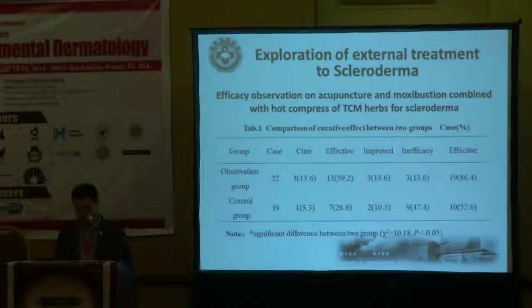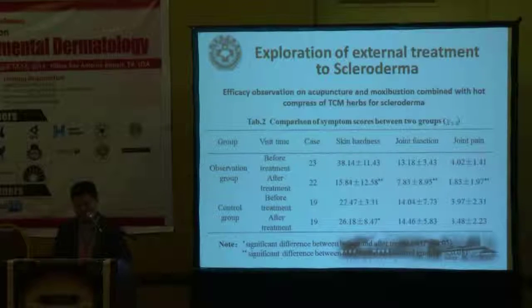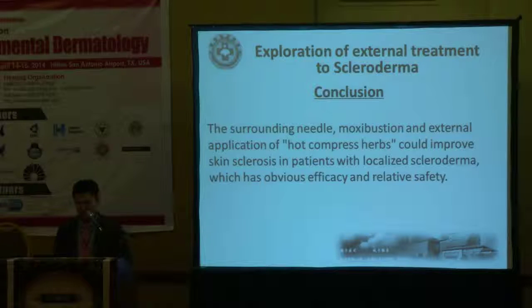The diagnosis is the clinical observation of external treatment of scleroderma, acupuncture and moxibustion combined with hot compress of TCM herbs. Here is the effective rate, 86.4. For skin hardness, joint function, and joint pain, there was a significant difference between before and after treatment. So in conclusion, surrounding needles, moxibustion, and external application of hot compress herbs could improve skin sclerosis in patients with local scleroderma, with obvious effects and relative safety.